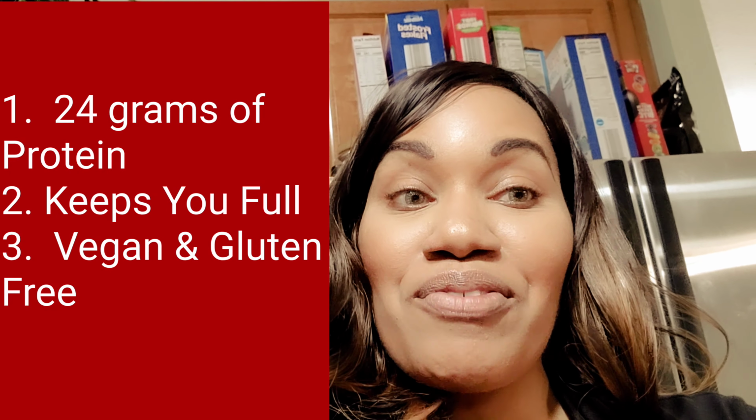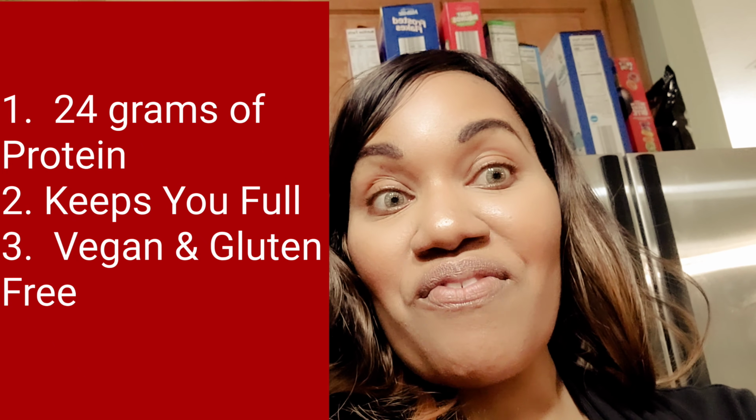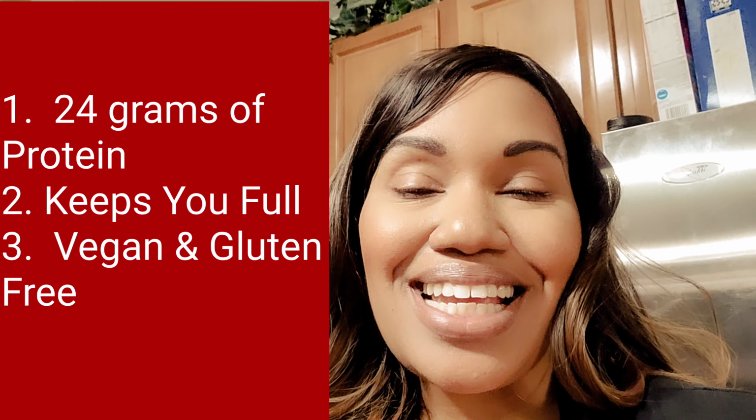But they have some great nutritional properties. Number one being they have 24 grams of plant-based protein. Number two is 13 grams of fiber, so they keep you nice and full. Number three is they're vegan and gluten-free. So this is a great, great noodle alternative for you to eat and get full. It's a great way for you to get that protein in on a plant-based diet. People always ask, Star, how do you get your protein? And it's eating delicious protein-packed meals like this that give you your protein even when you're eating all fruits and vegetables, okay?